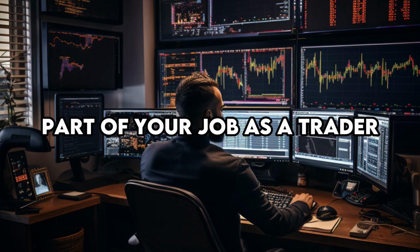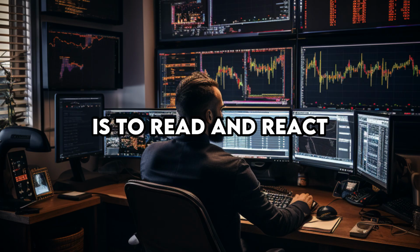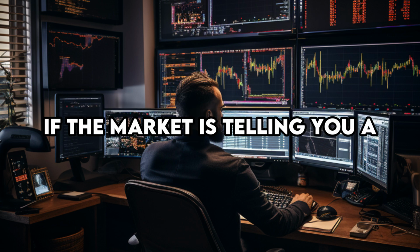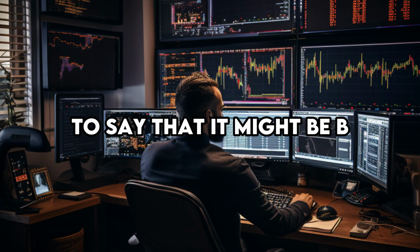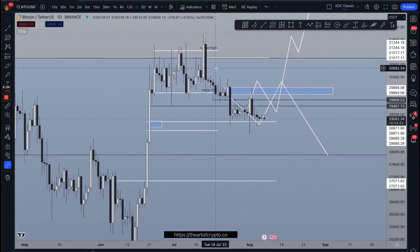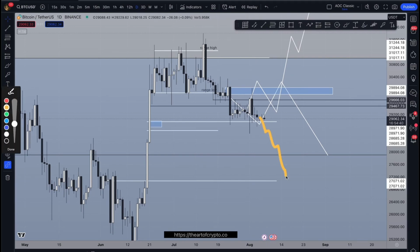So part of your job as a trader is not to predict, it is to read and react to what the market's telling you in an objective fashion. If the market is telling you A, don't try to come up with a reason to say that it might be B. So at the moment, unfortunately, the market is looking pretty bearish, and it's probably likely to head lower.